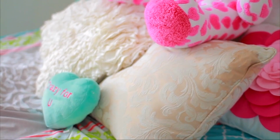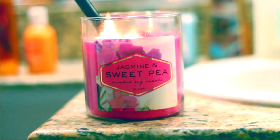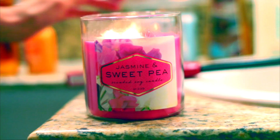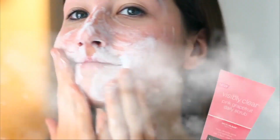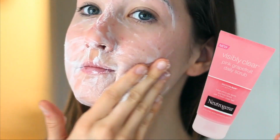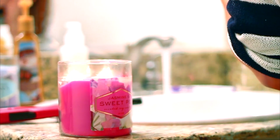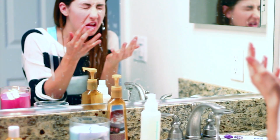And let's get into it. So after I make my bed, I head into the bathroom to wash my face and brush my teeth. I use the Grapefruit Neutrogena Exfoliating Face Wash. It's my staple, I've been using it for years. And of course, I wash my face perfectly, like all the commercials. Yeah, I hate those commercials.